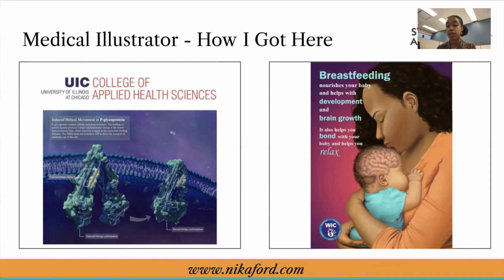And then on the right-hand side, I did this illustration in Photoshop. And this was for the WIC clinics in Chicago, which stands for Women, Infants, and Children. It's a clinic to help new moms. And this illustration was to help educate them about the importance of breastfeeding for their babies.